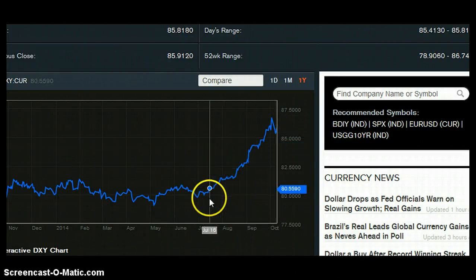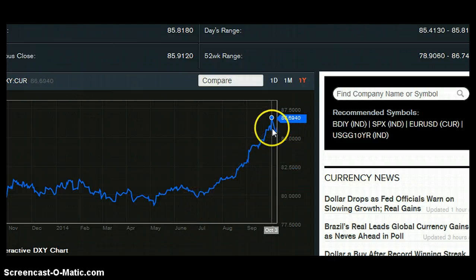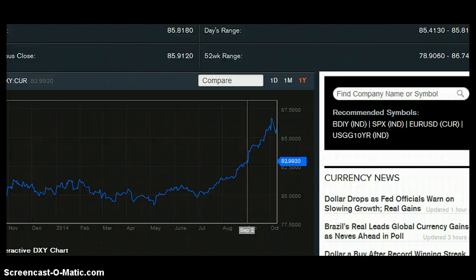So why was the dollar appreciating? Well, it was appreciating because the Japanese yen is also part of the dollar index. It comprises around 10 to 12%. And as I've showed you in video after video, the yen is weakening against the dollar. It was like 101 and it went up to 110. So the dollar strengthened against the yen.